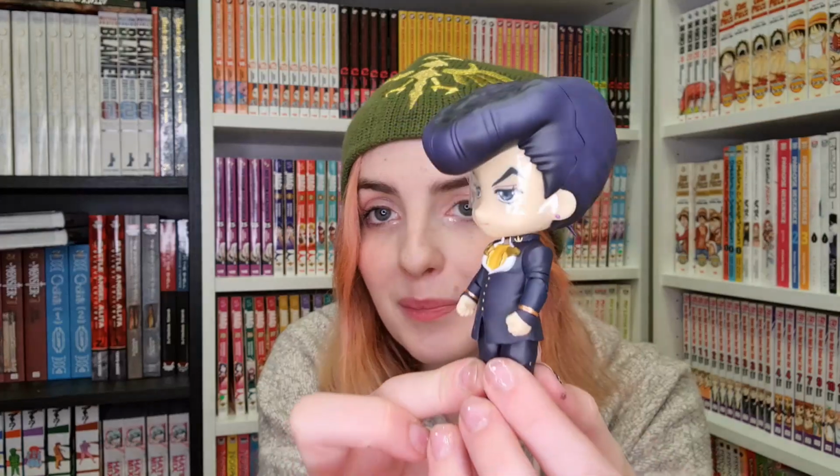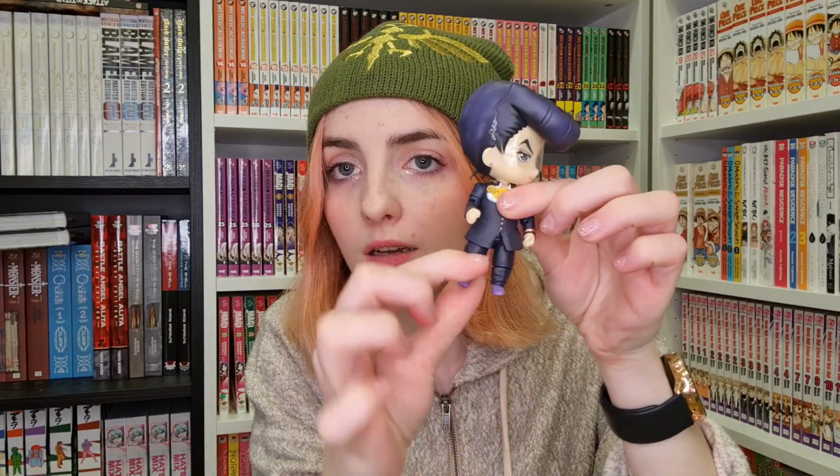Right, let's just have a look at the main figure, how he comes. I'm not gonna mess with him too much because obviously he will go to a lucky customer one day, but check it out. This quiff is heavy. Like, he is so top heavy. He's gorgeous. You know, figures are beautiful, figures are great and all, but Nendoroids are just that one step further because you can move them around. Like, imagine all of the cool photos that you can take. Can you see it? Look, oh my god, you can just pose them so much.